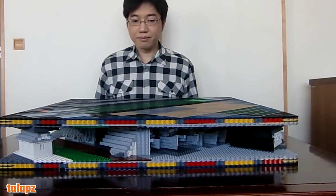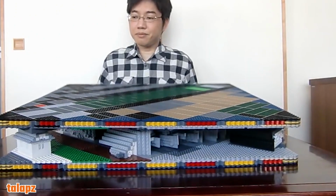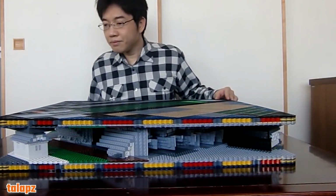It took over 1 year to build this fold-up Lego castle. It weighs just under 30 pounds, and there was no glue used to keep the pieces together.